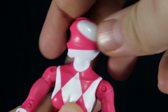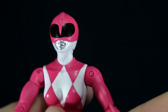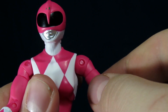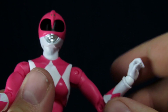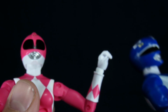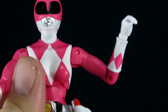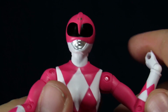But for her head, can rotate all the way around, can look a little bit forward, a little bit back, no real rotation there. Her shoulders can go that far up, that far down, all the way around. Has a rotation at the upper portion of the bicep, a bend here at the elbow, no double joint though, which is a little bit odd to see because the male Rangers have a double joint, but because hers are a little bit smaller in terms of her arm size, she doesn't get that.